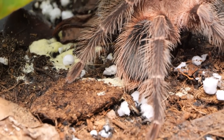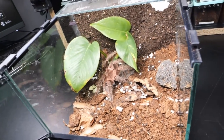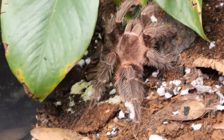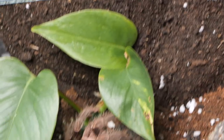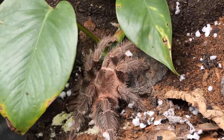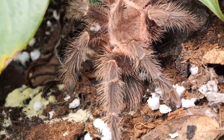Also under the tarantula currently, yeah, a lot of mold, and it is not like I can just stop watering that corner and let the mold dry out, because at the same time the plant will dry out and I don't want to do that. I don't know, we'll need to figure something out. But let's enjoy the tarantula now, shall we?